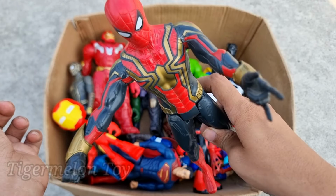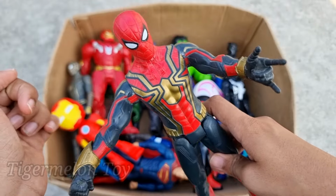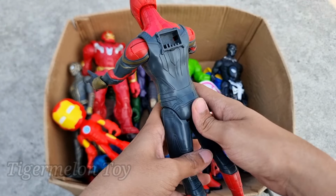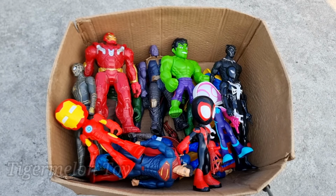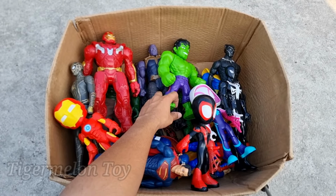Wow, guys, Iron Spider-Man is looking very amazing and very cool superhero, guys. Look at the golden spider on his chest, guys. Look at the flexible body, guys. This is very cool superhero Iron Spider-Man. Wow, he's just so cool. Now, who is this one, guys?